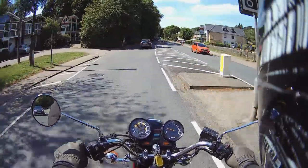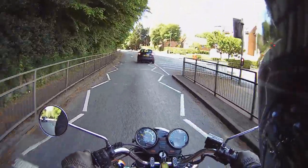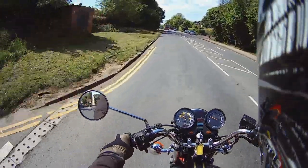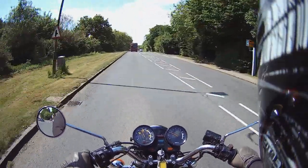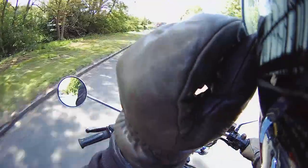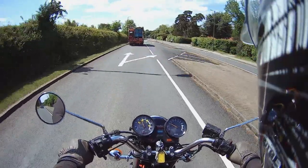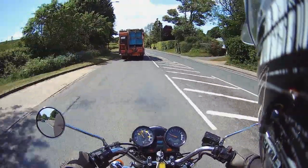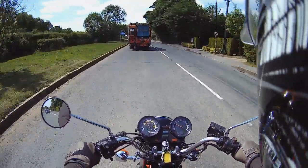People waiting for the bus at the bottom of the hill, didn't they? Old people wanting to get to the well-being clinic and stuff like that. Face full of dust. Get past him in a minute.